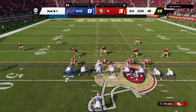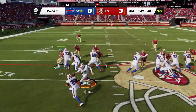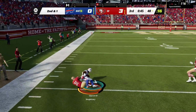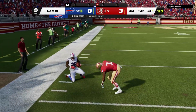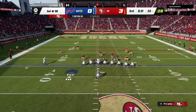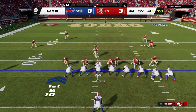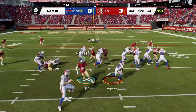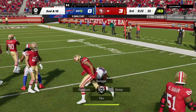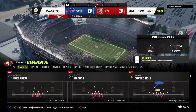The previous run, good for 9. Here's 2nd and a yard. They go right back to Singletary. And a pretty good burst right there as he'll take this down to the 33. Back-to-back good plays have him on the move on 1st down. Allen going to give this one to Singletary. Yeah, that play is blown up, losing yardage back at the 35. 2 yards the loss, 2nd and 12.